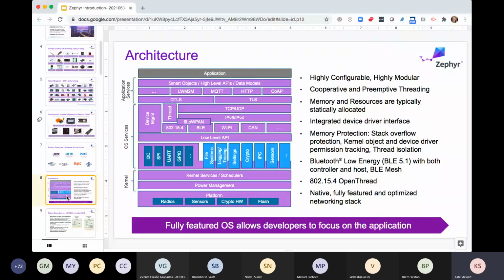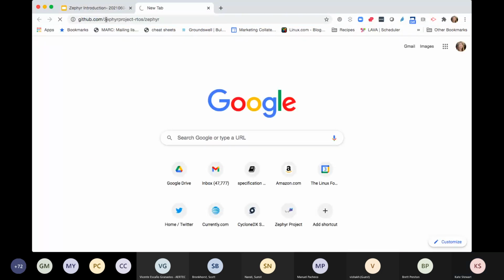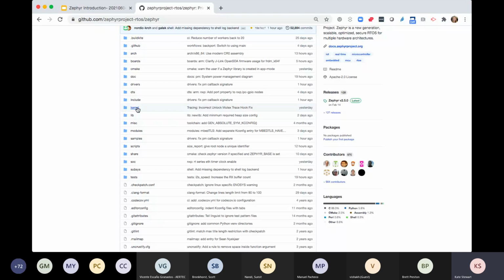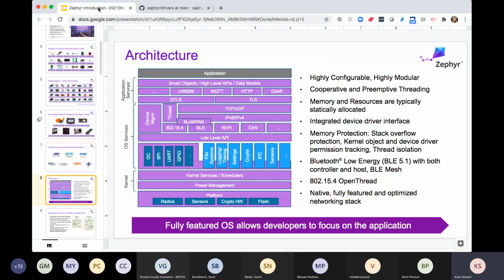In fact, let's just go into the GitHub repo right now. You can see that we have the various kernel modules. The drivers are there, and as you go in and explore, you'll see the CAN, crypto, and so forth. So the diagram you're seeing is just a reflection of what's in the repo, and it isn't even all of it. So feel free to go into the code base and just explore and get familiar with it.